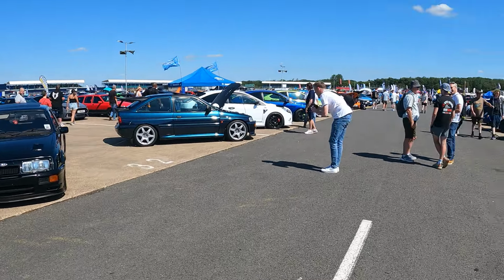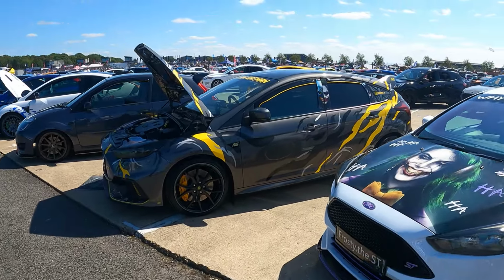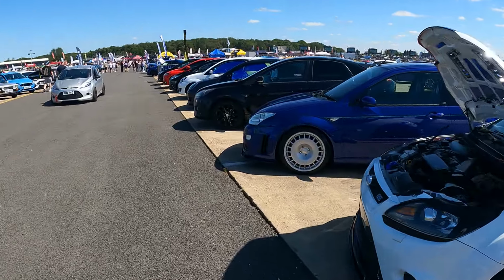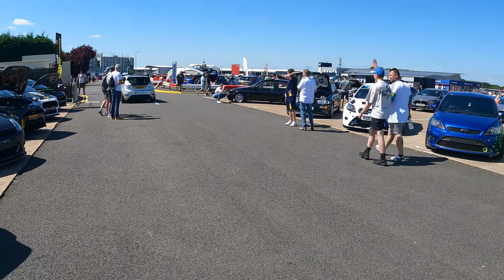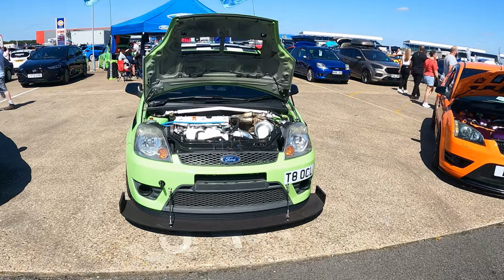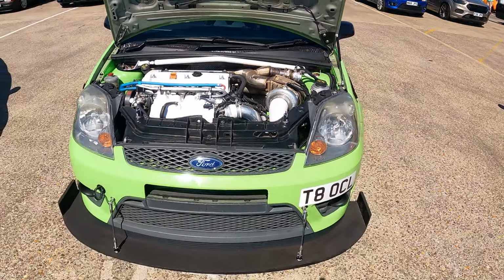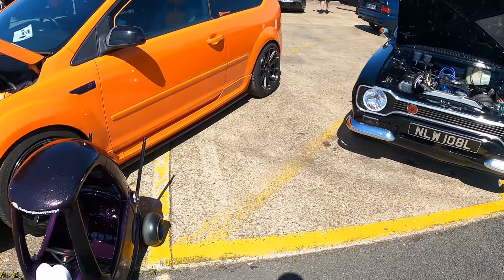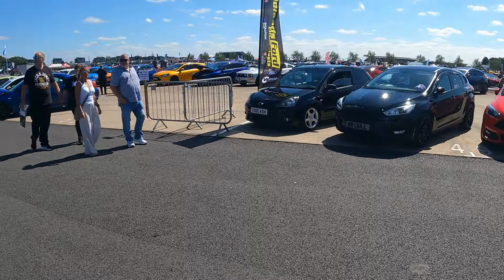Right, so we're more in the central bit now. Got Midlands Ford over this side. Nice. And I've just spotted this. Look at that. That's crammed in there, isn't it? Bet that goes well. Got the orange and purple with the kiddie car to match. This lovely Escort. There's absolutely loads of stunning Fords on display.